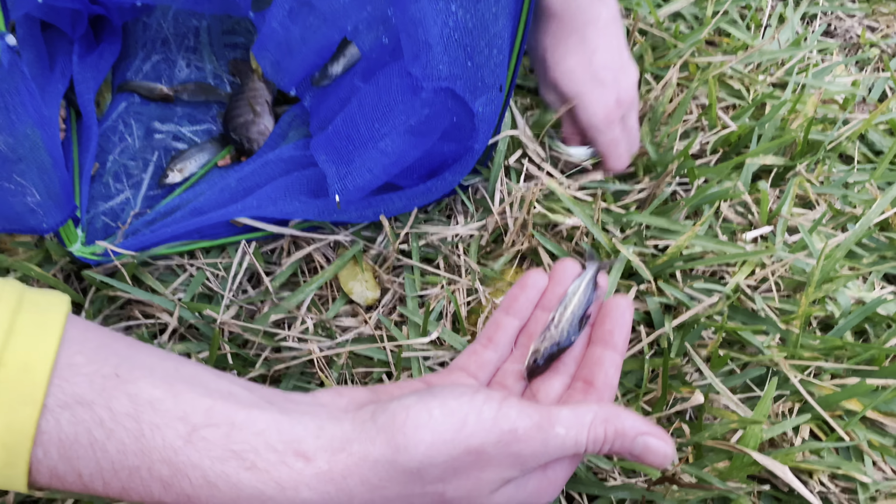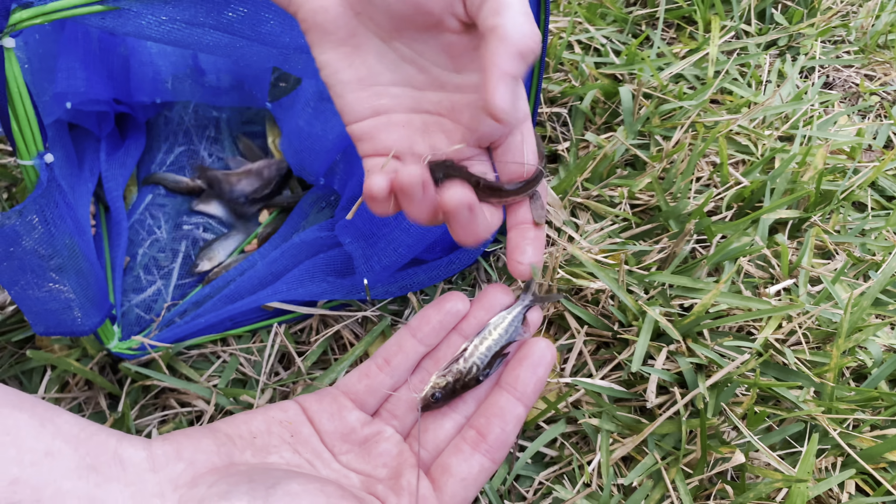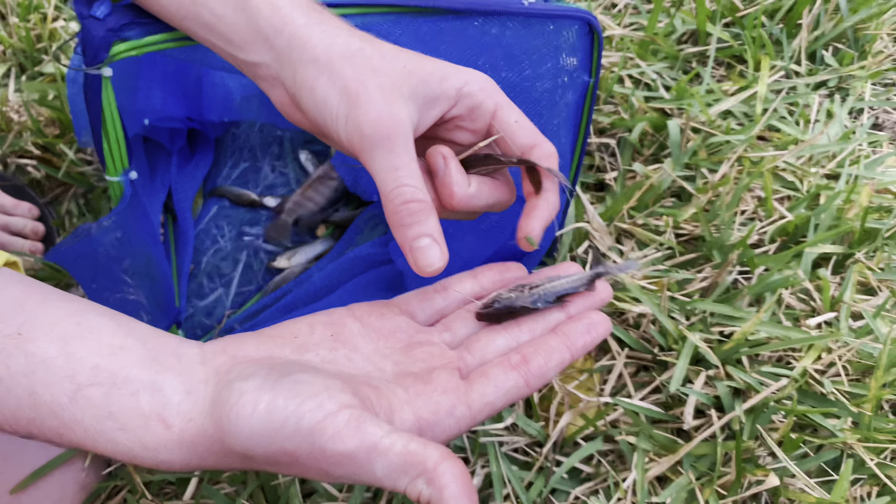Look at the patterns on these fish. Oh, I love those. Those look cool in the tank. Dude, look how long the whiskers are. Oh my god. Wait, guys, we need your help. What kind of catfish are these? I'm trying to get a good shot of them for you guys. I got good shots. Look at that. That's cool. What the heck?